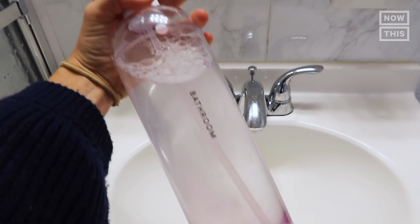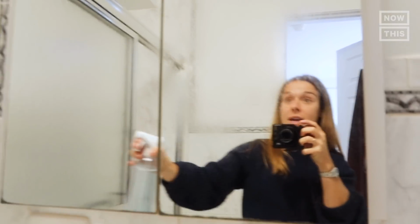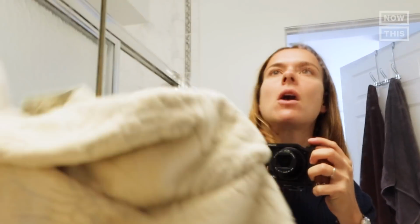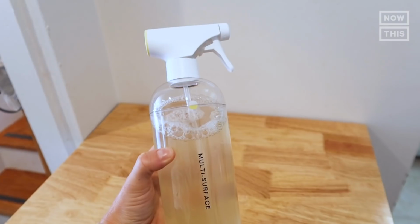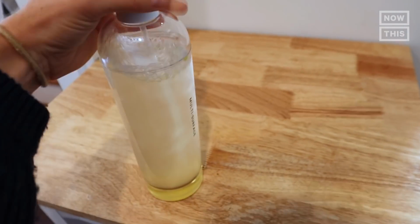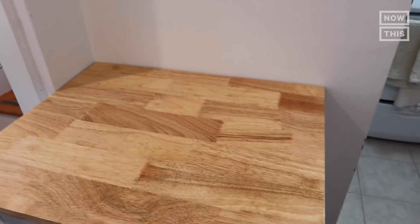Here is the bathroom. Oh, that smells good. This is the glass and mirror, sort of like a Windex. Just goes on like that. Doesn't really have a smell, like the all-purpose cleaner. Nice. Multi-surface cleaner. It smells great, actually. I really like the smell.